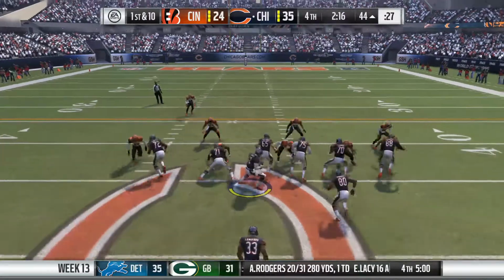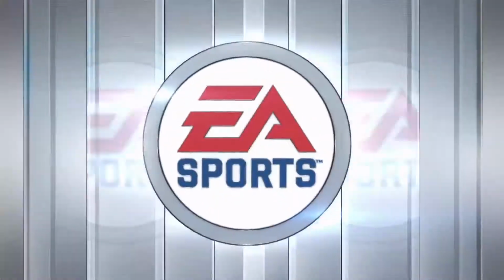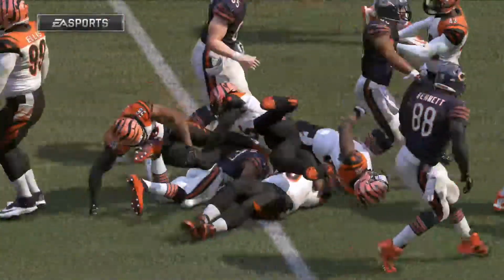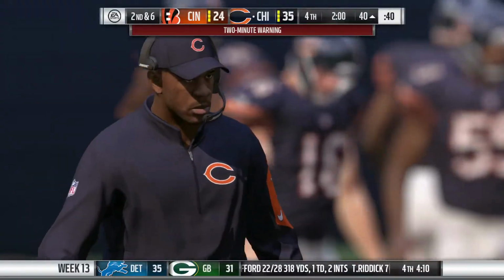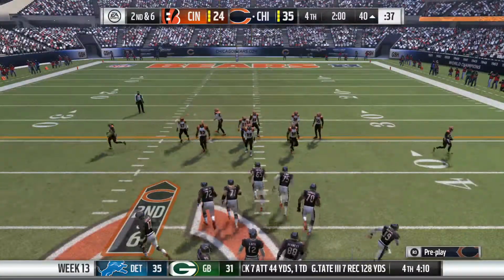They come up in an offset eye. Jeremy Langford is in. He gets the carry. And he takes it down to the 40 with a pickup of 4. It's Roy Miller that brought him down. And in this situation with the lead in the fourth quarter, they're liking keeping the ball on the ground, I'm sure. That's just smart football, but you know the defense has to know it as well. They've got to stop them here.